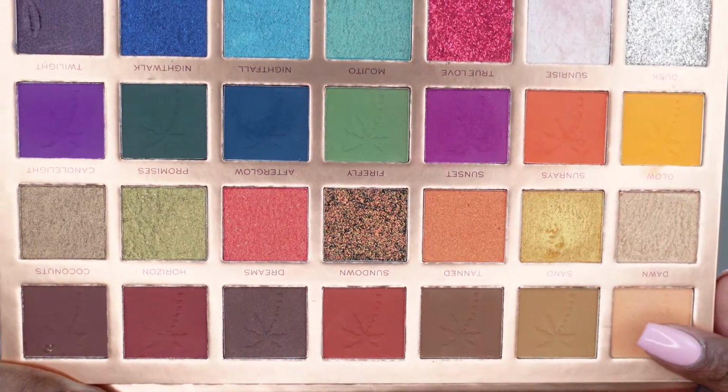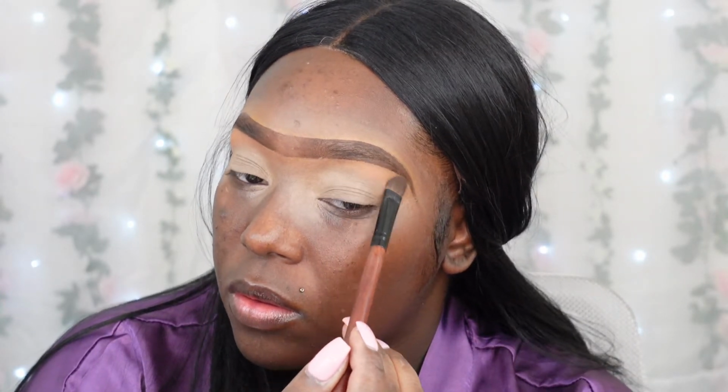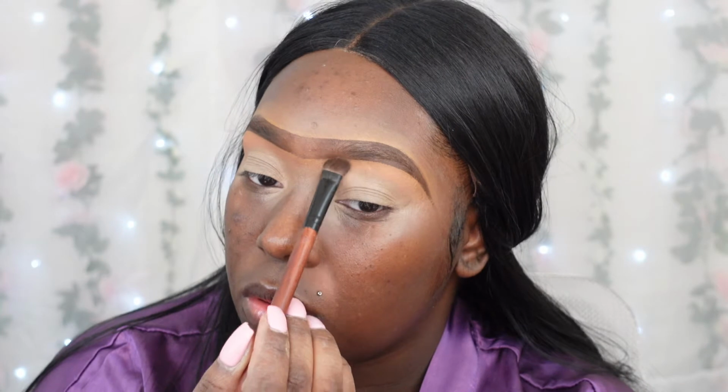Alright, so now I'm going to go in with this palette. I'm going to go in with this eyeshadow, and I'm going to put this underneath my eyebrow. This is going to act as a setting eyeshadow for my brow bone. I always do this method. I really love this method. I really do feel like this makes the eyeshadows that you put into your crease blend a lot smoother and a lot easier.